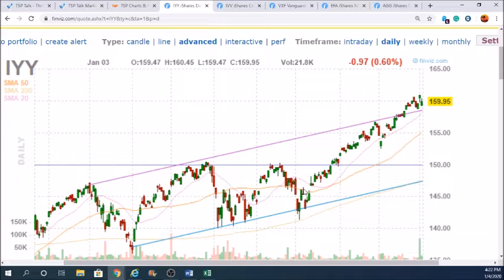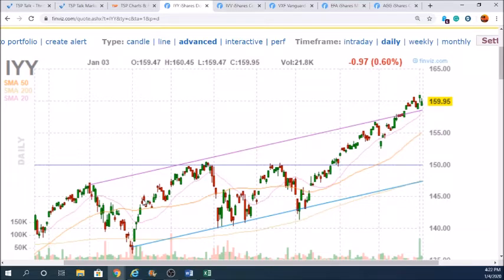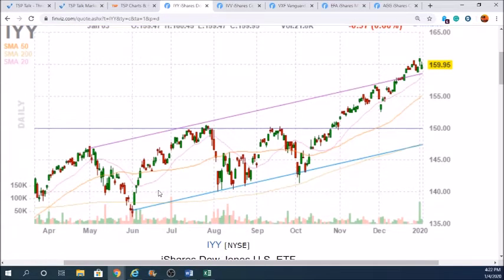As you can see with IYY, we are above all our moving averages. We've just moved out of this trend line here. This could act as resistance moving forward. That is a very, very positive sign. We've been in this resistance or this trend line ever since they drew it, which was back here in May and June, where we saw that take off, and really haven't seen that move above it. So very good positive sign there.